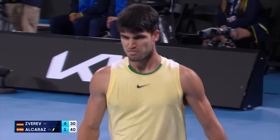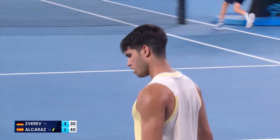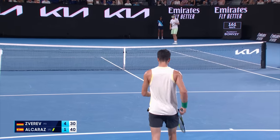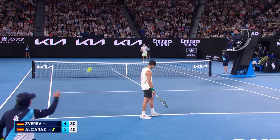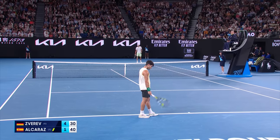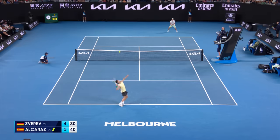What you want to do is try to erode the confidence in that shot. Yeah, I think as the match goes on, none of us know who's going to win this, but as the match goes on, you would expect he'll work that Zverev forehand more and more.